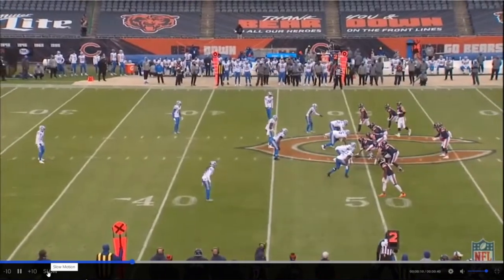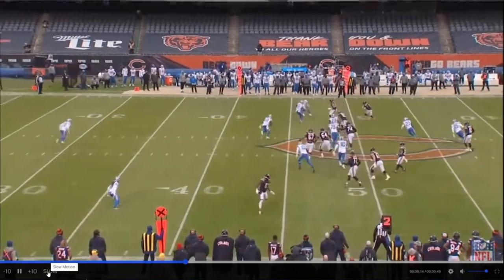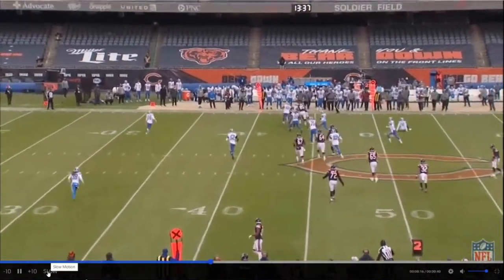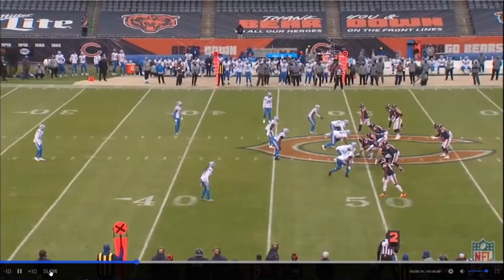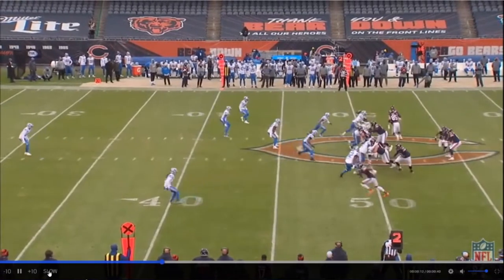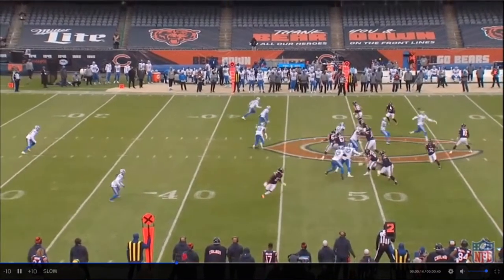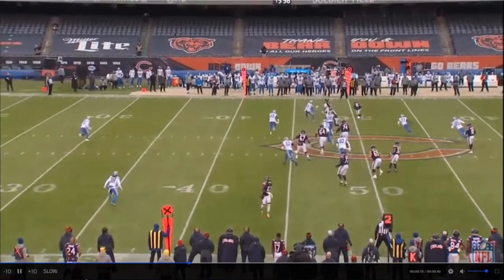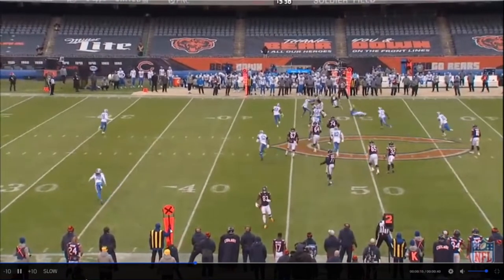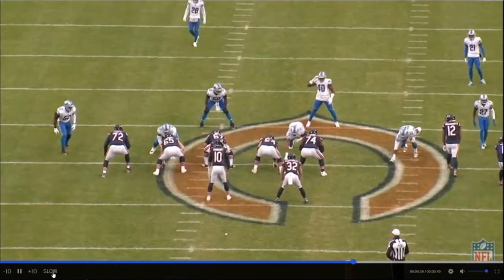We got three bunch on to the right. Play action out of shotgun and just a little bubble, which now doing that with Komet makes much more sense than what we've done before. But right here, we don't have the numbers. I'm not sure what that was or why that was.